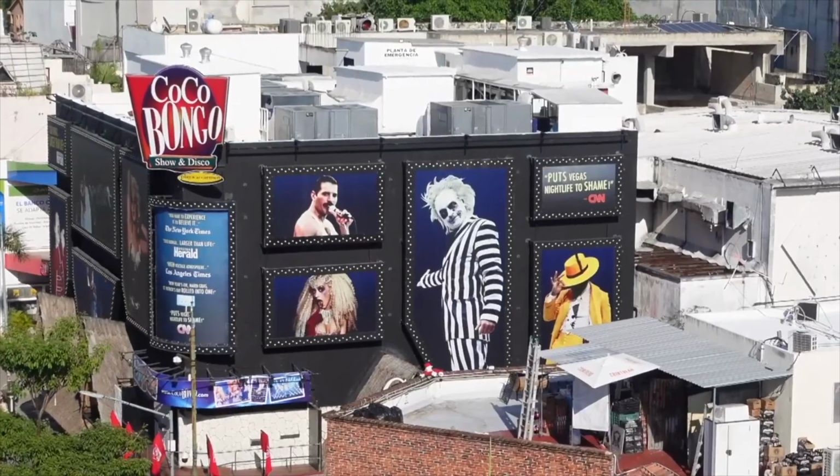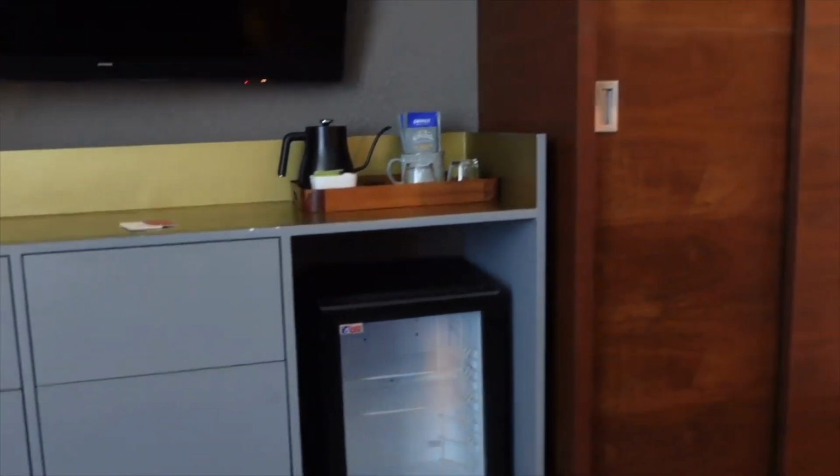With this room. The location's awesome. It's just across the street from Coco Bongo. The room's massive. This is pretty much bigger than our apartment, if not the same size. Nice, beautiful, big king bed. We've got a mini fridge in here. Huge shower, like the biggest waterfall shower. I can't wait to use it in the morning.